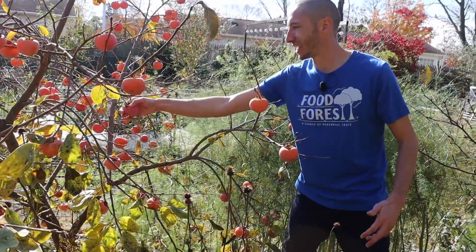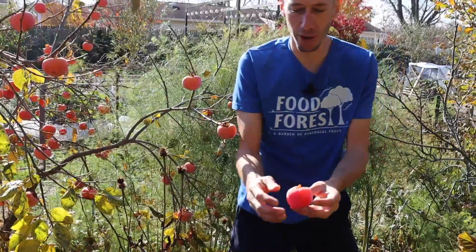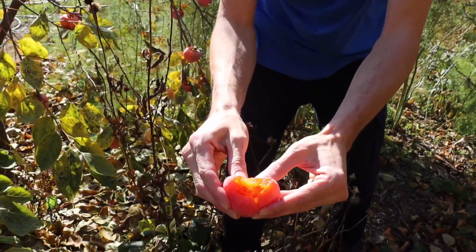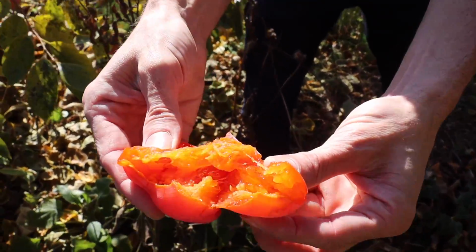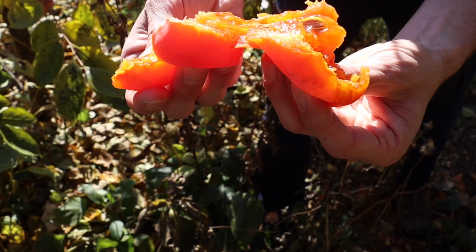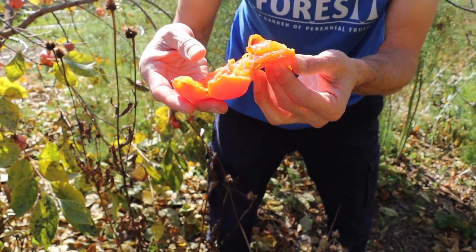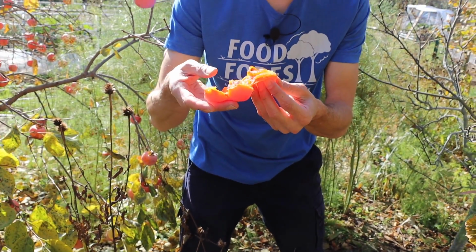Here's one of the ones that's getting close to being ripe. Let me grab this real quick, open it up for you. This is what they look like more when they're ripe. Look at this. Oh yeah. It's got that soft, juicy, delicious flavor. And when they're like this, they're not astringent. The astringency is that chalky feeling that it gives you in your mouth. Let's taste this baby.